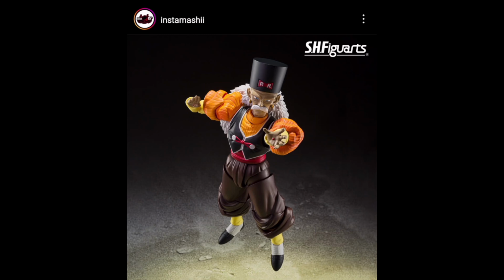Now, one thing I will say is I was hoping that Android 17 would get an upgraded mold, but it doesn't seem that will be the case because there's no good reason to. However, one thing I was gonna say is that they could include, I'm gonna put a picture of it on the screen, some type of torso with Android 17 where he has his hand going through Dr.